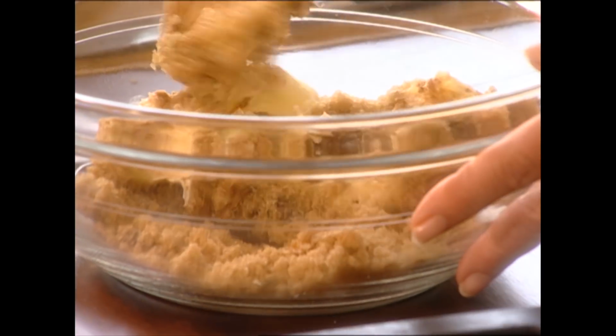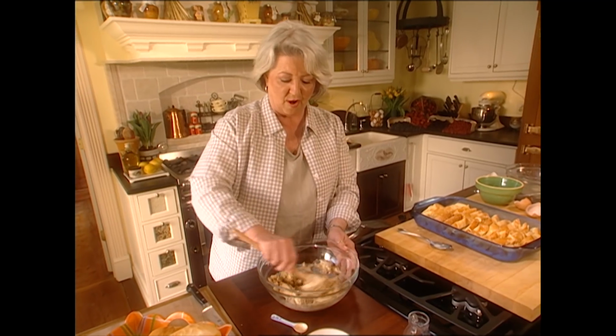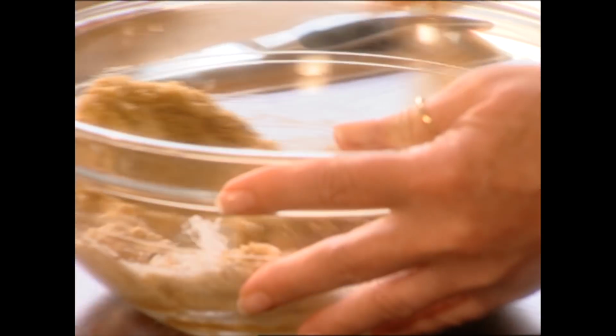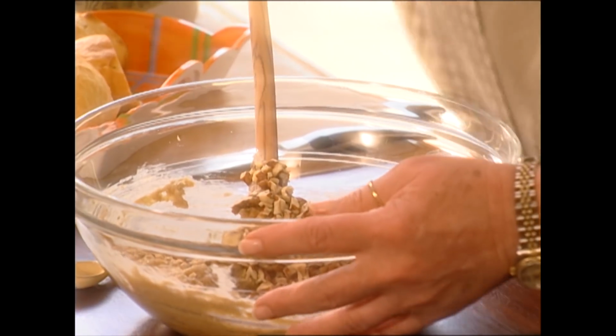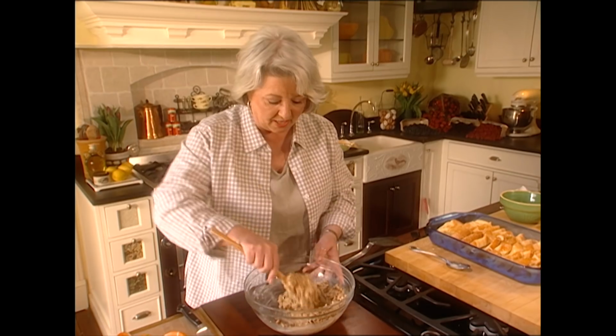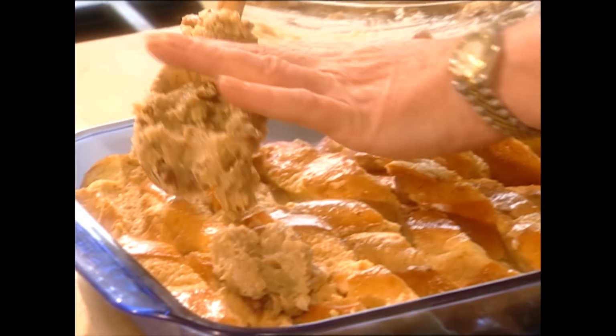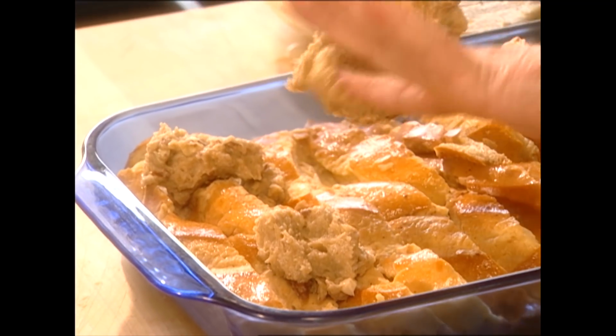This is our praline sauce. It's gonna cover our French toast and give it a nice crunchy topping. And just to make sure it's good and crunchy, we're gonna add a cup of pecans to it. All right, we've got that all smoothed out now. We're gonna just put this on top of our French toast.